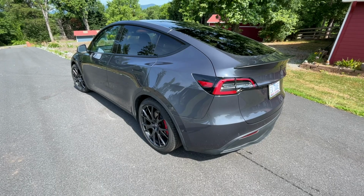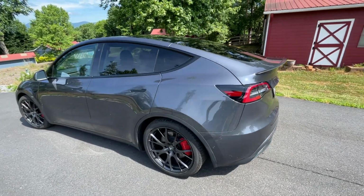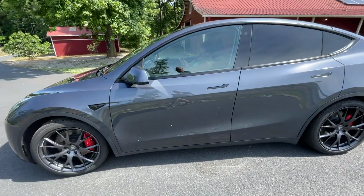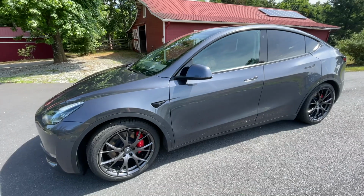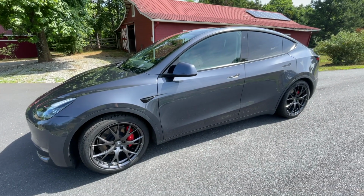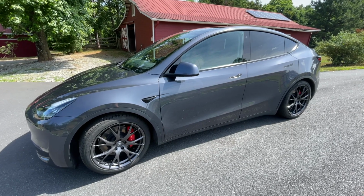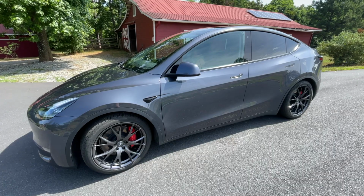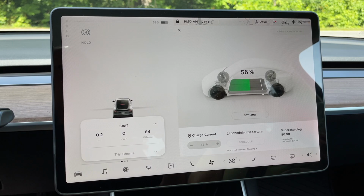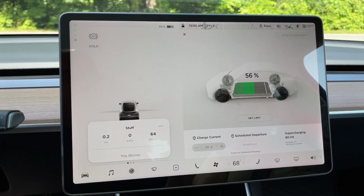Yes, it's true. I did wash the Model Y. It's absolutely clean. Be heading out to Wyoming this month, and I didn't want to have another 6 months of dirt here on the Model Y. It looks good. It does have a full wrap and ceramic coating over the wrap, so it holds up really well to a lot of dirt. We're starting our adventure at 56% today. I should have enough for all the adventures we got planned today.